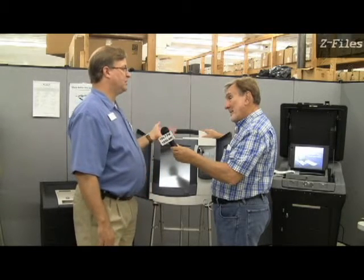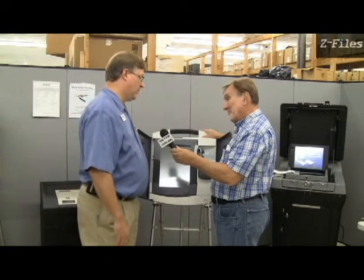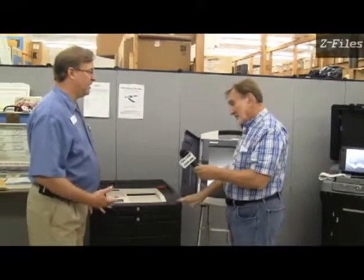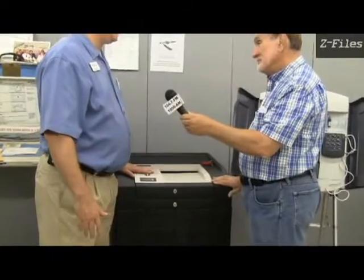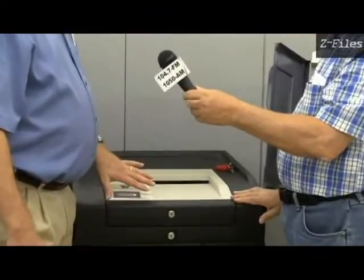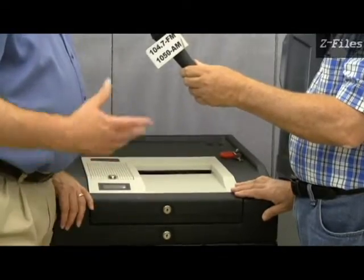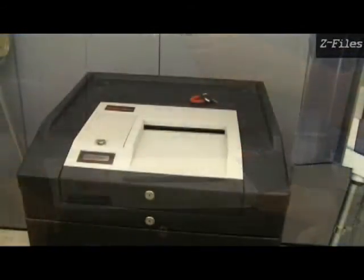But Diebold purchased the company that we purchased the other piece of this equipment with, and this is the AccuVote tabulator. So this machine was purchased in our county back in 1997. The first election we used it in was 1998, and then I came to the elections office in 99. So we already had this equipment long before the 2000 election, had already used it in at least one round of elections, so it was not new and foreign to us or our voters.